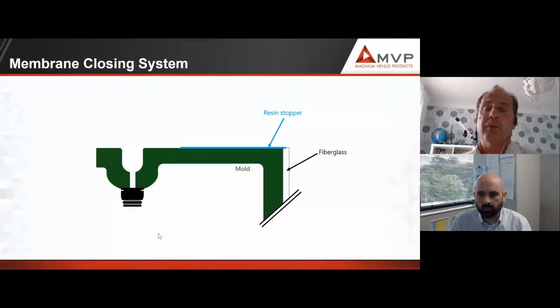Between the fiberglass and the vacuum channel, we load what we call a resin stopper, which is a little part of Coremat. Why? Because the Coremat will stop the resin, but you will continue to pull the vacuum through. If we use any other kind of material, when the resin passes through, there is no more vacuum, and that's not the best for the part.